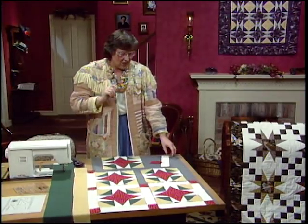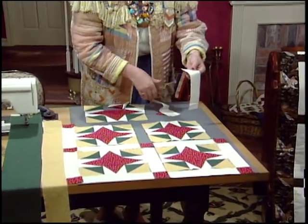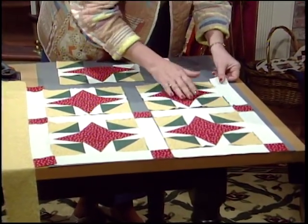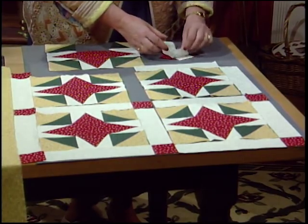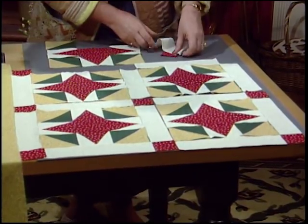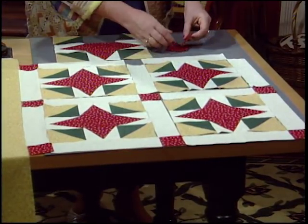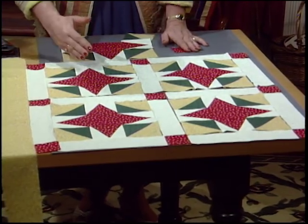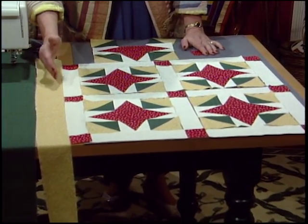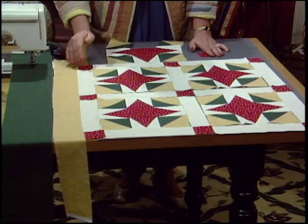Now to finish it, all you need to do is cut your lattice 2 inches wide plus the size of the block, and then just lay it out surrounding that whole block with lattice. Ooh, I love this red, looking good for me. And then the lattice is in position, the 2-inch cornerstones go right in there as well. And then go and add the borders you'd like of any color, of any width, around the outside edge.